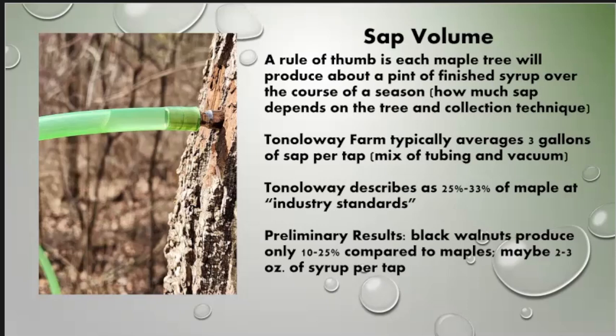Again, how much the mountains of Virginia and West Virginia apply to central Indiana, there are definitely going to be some differences. But they said with their mix of tubing, some 3/16 inch, some 5/16 inch, they were getting about 3 gallons of sap per tap. And they think they're getting about 25 to 33% from maple tree and black walnut. I think you're going to be closer to 10 to 25% from my experience, but I haven't run all my numbers.